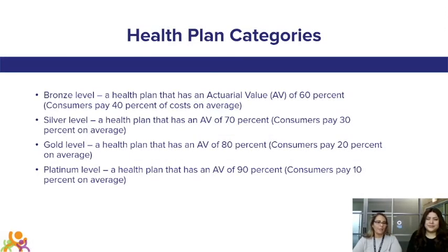Health plan categories. We have four categories to choose from: the bronze level, silver level, gold level, and platinum level. Each level depends on what percentage of the cost you will pay on average as the consumer. At the bronze level, you will pay 40% of the cost. Silver level will pay 30% of the cost, gold level 20%, and platinum 10% of the average cost.